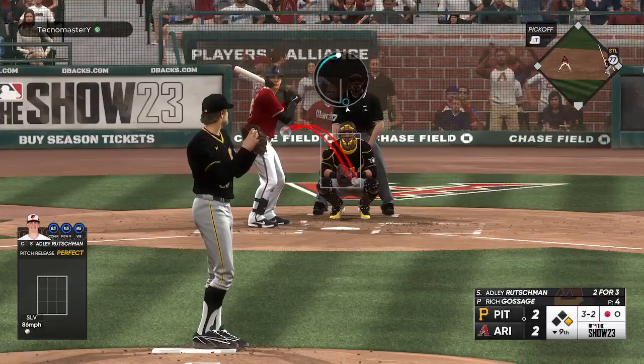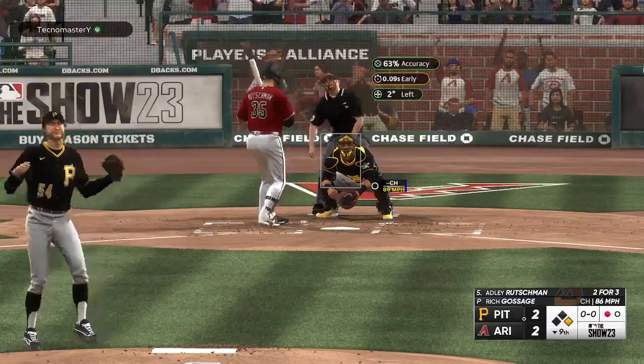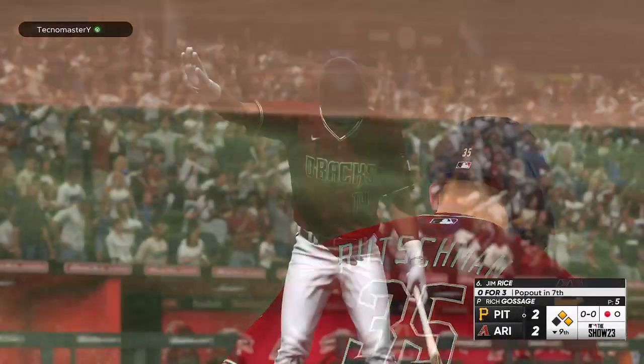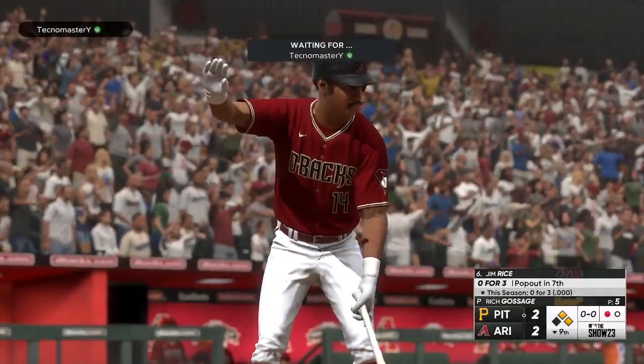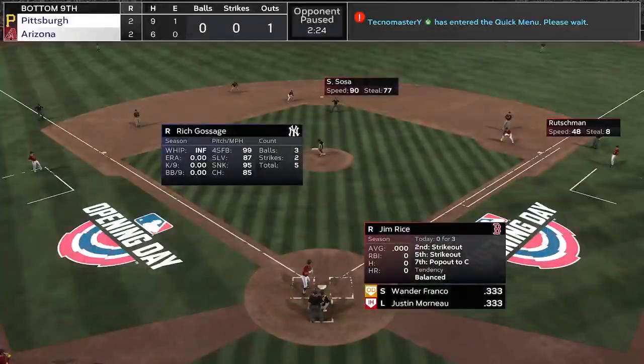Base runner at first. Could be running on the pitch. He's got to get it. Runner goes again. 3-2 is off the outside edge, and that is ball 4. Well, interesting. He went with the off speed and walked the hitter. Man, you've got to challenge the guy with the fastball.